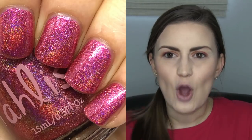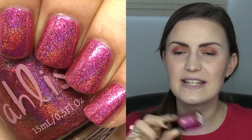We then have Weasleys' Wizard Wheezes. Say that 3 times fast if you can. And this is a reddy, little bit of orange holographic in here, and it's kind of representative of the Joke Shop. I don't know what you would define the Weasley shop as, because it is like candies and sweets, and there's also tricks, a bit like Zonko's joke shop.